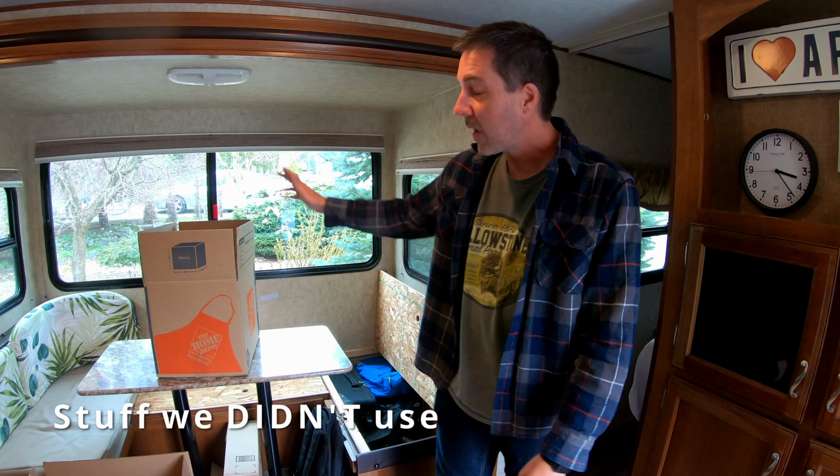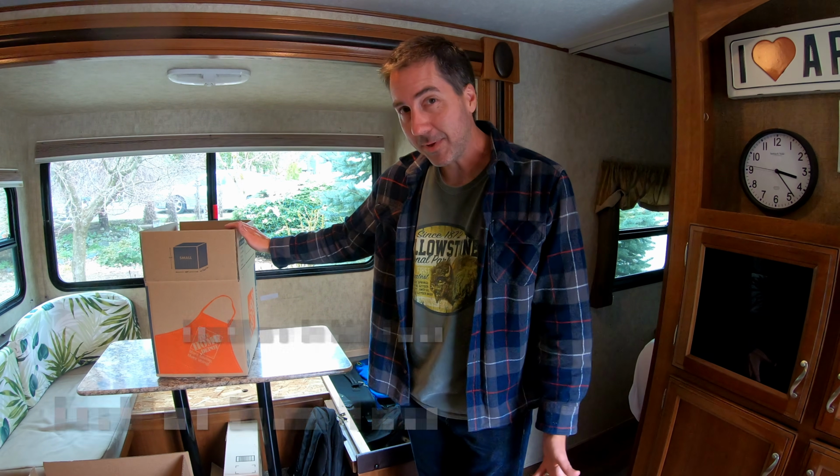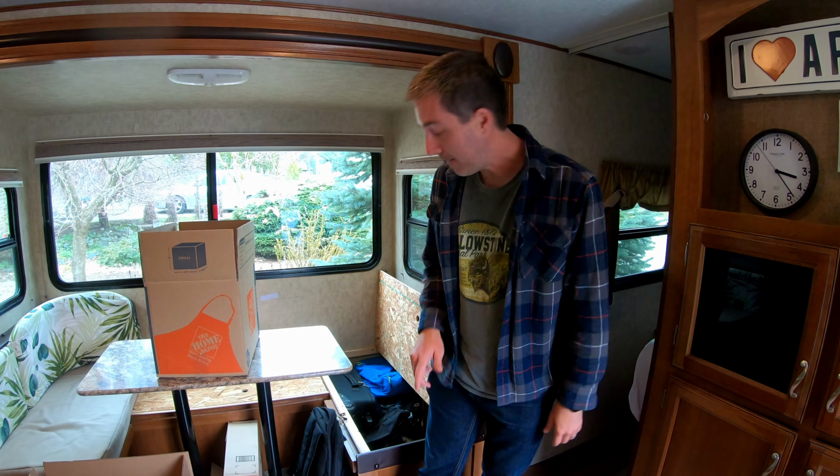So what are things that we brought but didn't use? Well, Mel brought a whole bunch of baking supplies and her recipe box, thinking, oh, she'd have so much time to bake. Didn't have quite that much time.